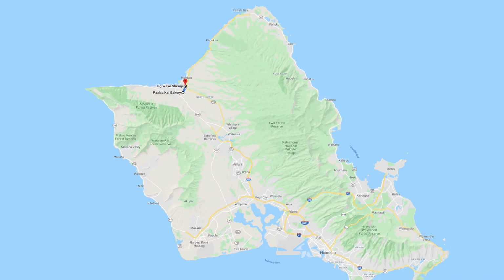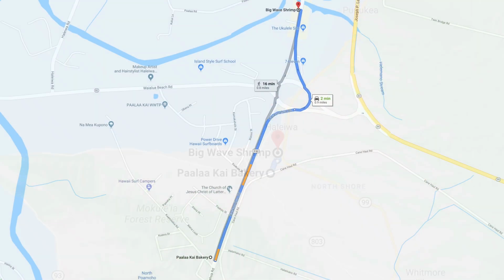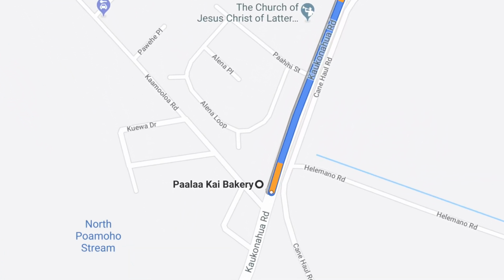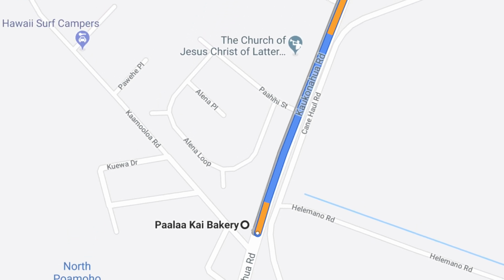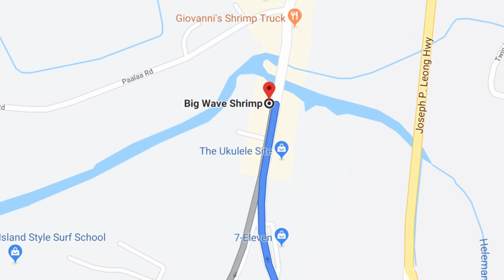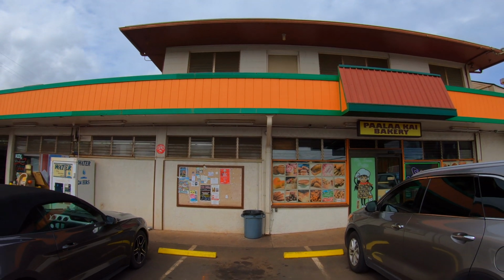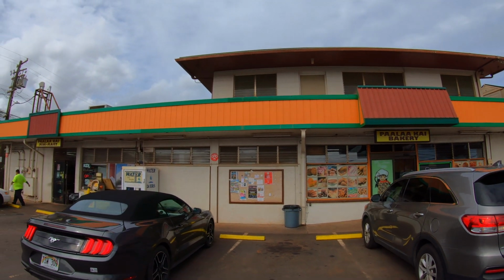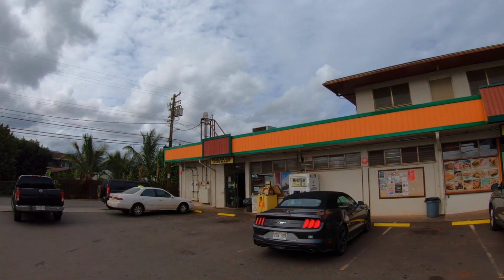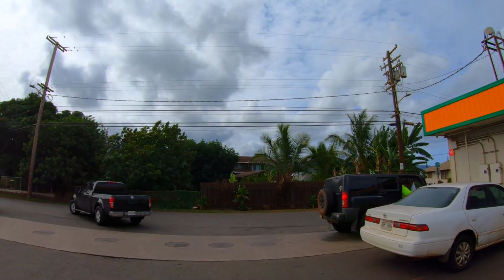Okay. So we got our snacks and our Snow Puffies now. Don't forget to bring a cooler if you can, if you need to keep it cold longer, because you're supposed to refrigerate the Snow Puffies. We're going to leave Paalaa Kai Bakery and head to Haleʻiwa, to the beginning part, to Big Wave Shrimp Truck. We used to go to the mini mart next to the Paalaa Kai Bakery, and we used to get their fried chicken and their musubis. Just a quick, easy thing to pick up and go.